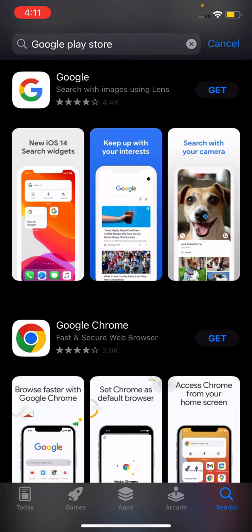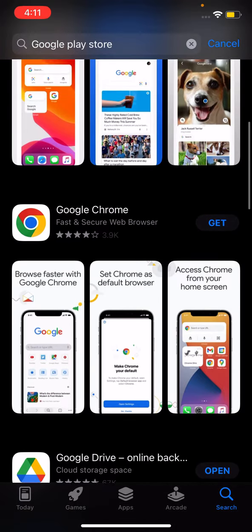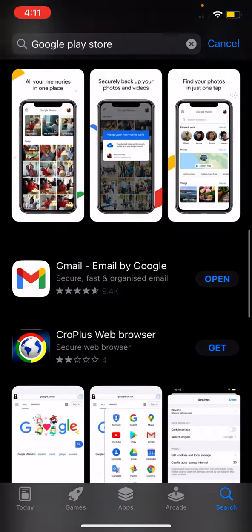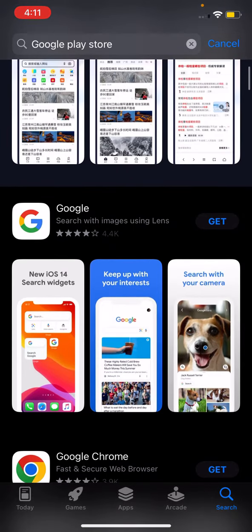Since Google Play Store is for Androids to download apps, you can download all the apps that you want from the iOS store itself, but all the services that Google provides, like Google Chrome, Google Drive, your maps, your photos, your Gmail, everything is available on the Apple's App Store.